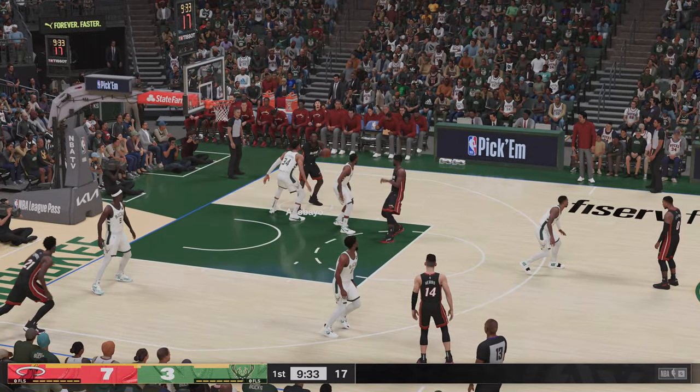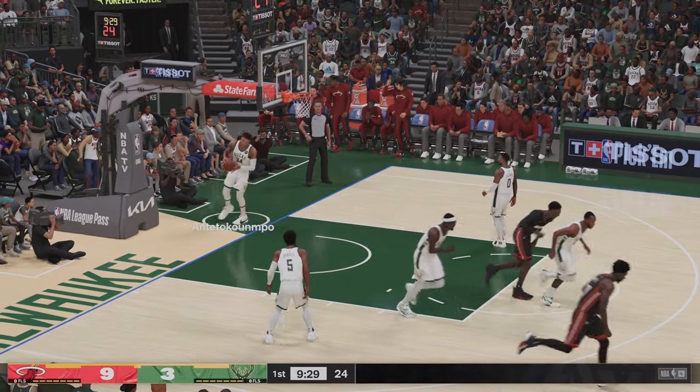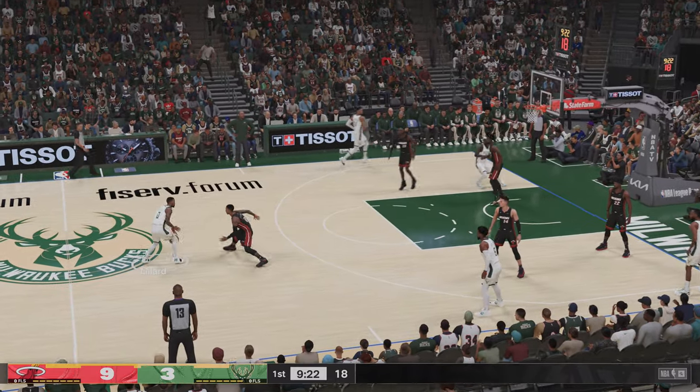Well, Grant, how do the Bucks put the pieces back together and make a run at another title? Well, the hope is this new coaching staff will unlock some new wrinkles and find ways to keep their offense from stalling in the clutch.